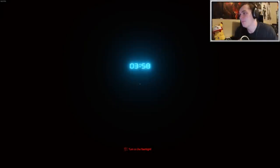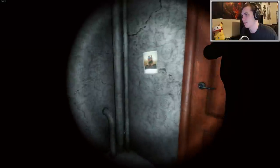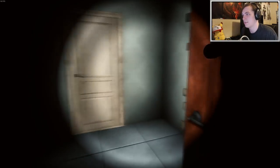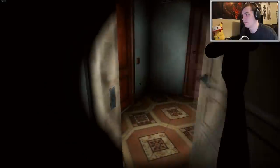Okay, so this is Run Room. I believe we have 4 minutes to find a key to escape. I think you also need to find these little pictures. I think there's 12 pictures in total. All right, so that's a ground, I guess. There's a random TV.